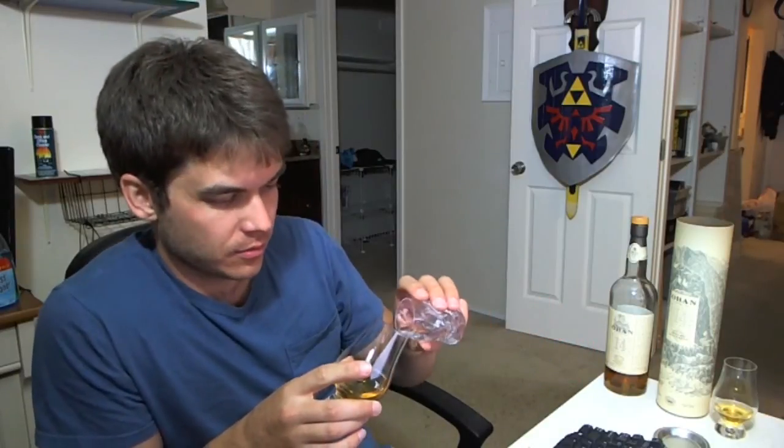Let's add a little water and see what else we can get here. So it's 43%. I'm just going to add a little. I've noticed that it doesn't really take too much water. It doesn't develop much. Just a teensy bit. And actually what I notice is that the finish actually gets worse the more water you add. So, okay. A little bit more saltiness coming through now, maybe a little bit more floral notes. Kind of rosy. Yeah, that helps the nose, for sure.